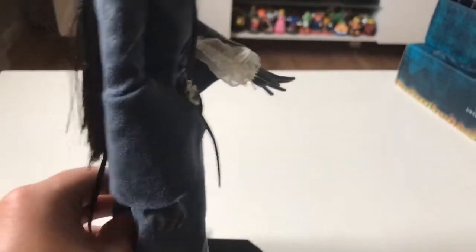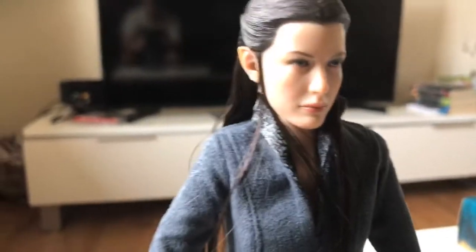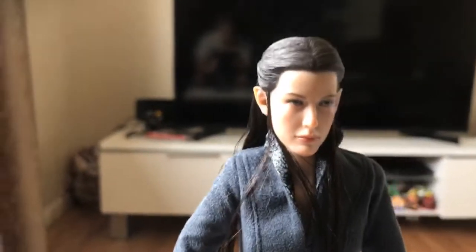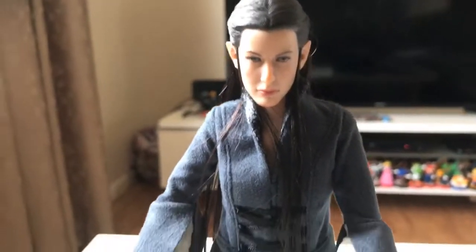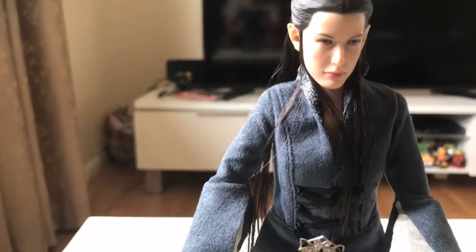So yeah, overall, I'm really liking this figure, and I hope we get more elves. So obviously she joins Tauriel and Legolas and Thranduil. If Asmus continue to do these low numbered, one of 1,500 figures, and we get some more obscure characters, I'm all for it. And it will be interesting to see if they do decide to offer a horse later on.